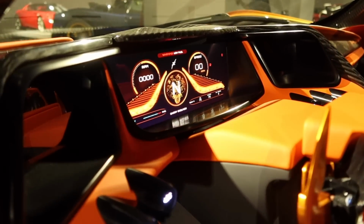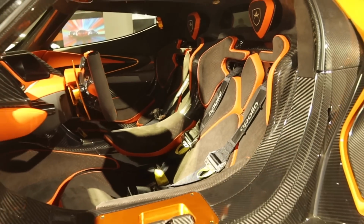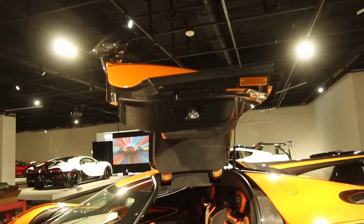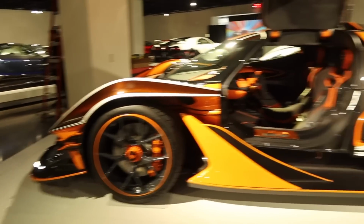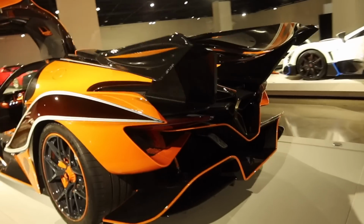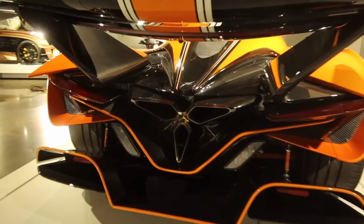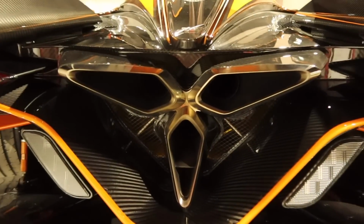Get a load of the dash. These crazy seats, you're laying down almost like a Formula One car. The true highlight of this car, other than that V12, is the radical design. This looks like a Batmobile if I have ever seen one. And that triple exhaust in the back, apparently just the exhaust itself cost more than a BMW M4.